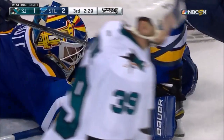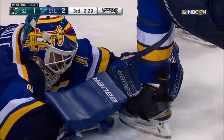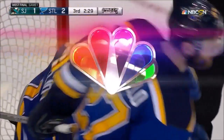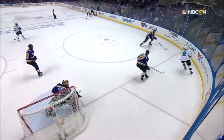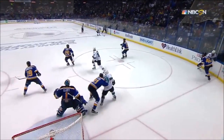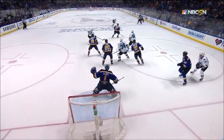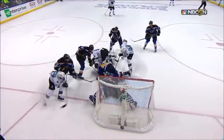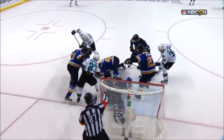What a save. This is a spectacular save. I believe he got his right arm on this. I don't know how he saw the puck or how he picked it up. When this puck goes back to the point, look at the bodies in front. How did he see it? Or did it get the post? It looked like he got an arm on it. Somehow they keep it out of the net.